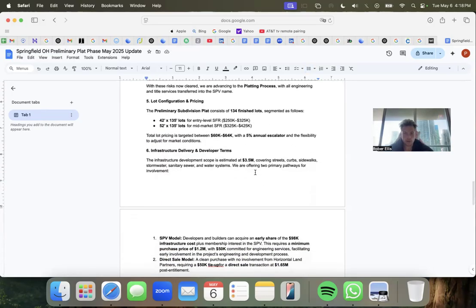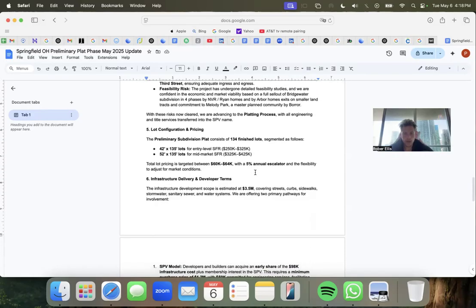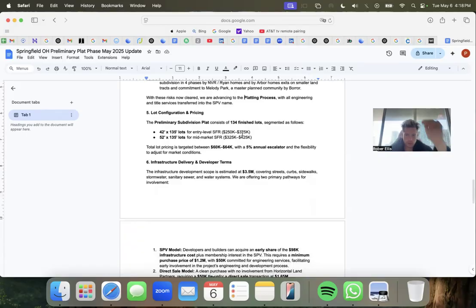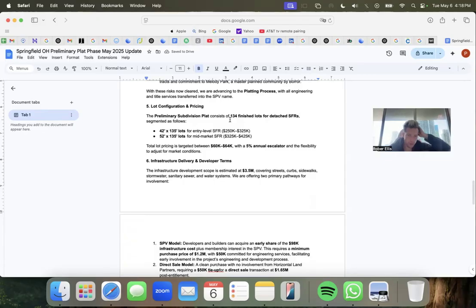With all engineering and title services transferred into the SPV name. Lot configuration: the preliminary subdivision is for 134 finished lots for detached SFRs, segmented as follows: 42 by 135.